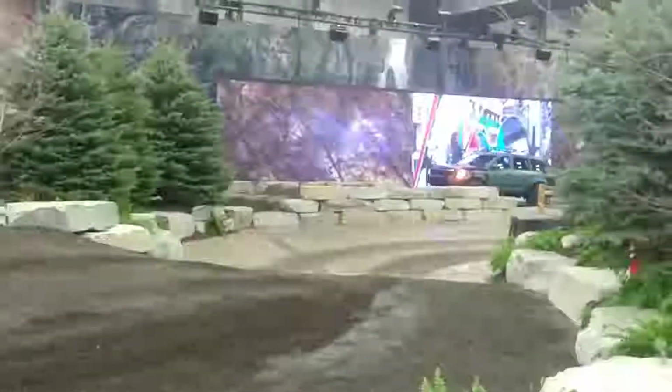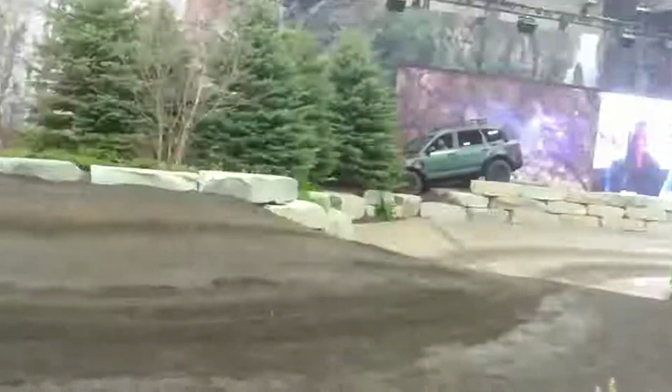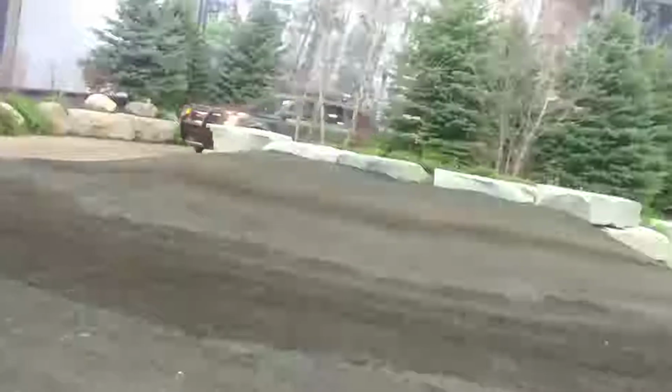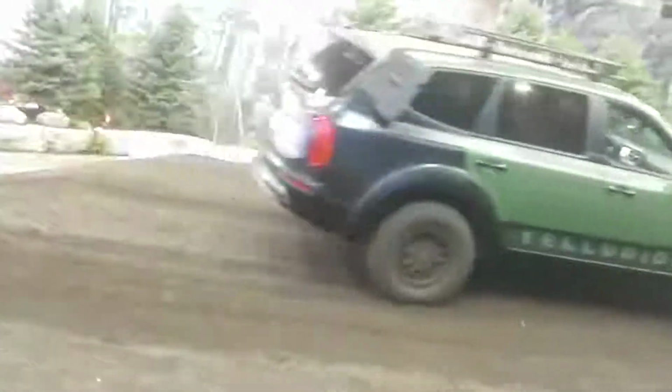So here it comes. Oh, that is so awesome. I love it. This is the reason I came here, to see this truck. Look at that. Oh, that's brilliant, brilliant.